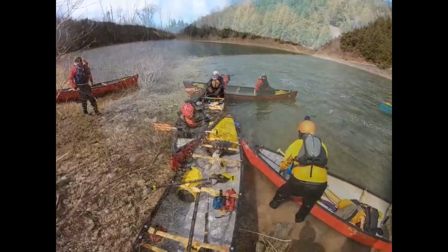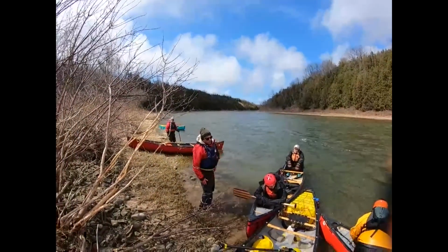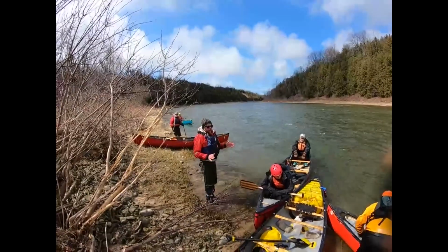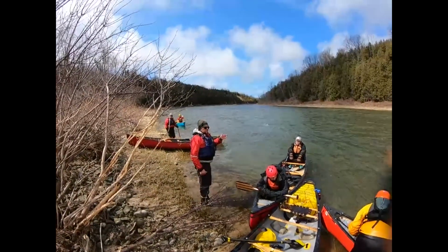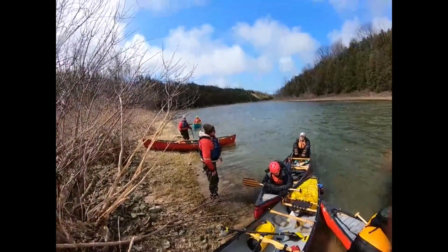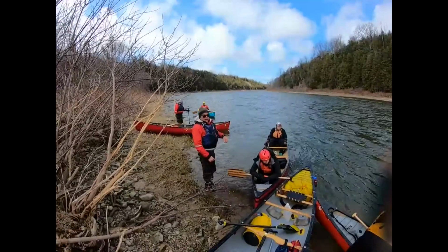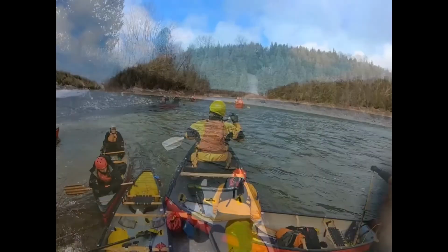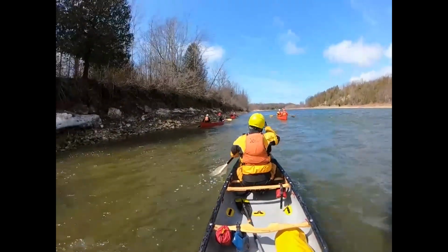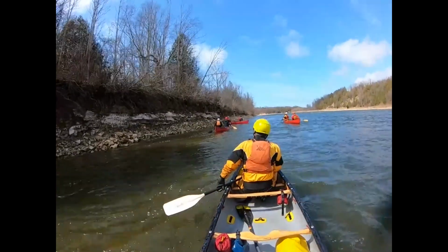Well, takeout's not too far up here. Maybe, I don't know, maybe a kilometer or something. It's hard to find. Okay. So I can be in the lead there and I can for sure see where it is. It's only a small little V. Yeah, there's a V in the bank. Wow, that's a hill.